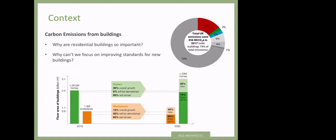And we can't just rely on improving standards for new buildings. 95% of the homes that are currently here will still be here in 2050. Yes, there will be new homes, and yes, they need to be zero carbon, but we do need to tackle our existing buildings for lots of reasons.